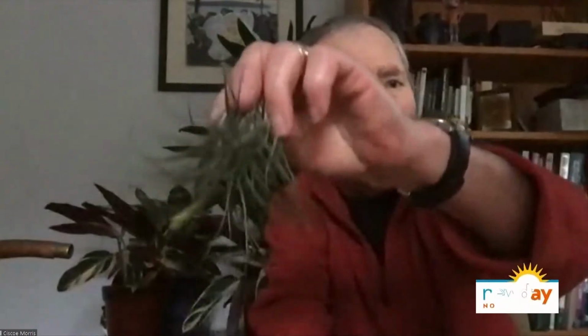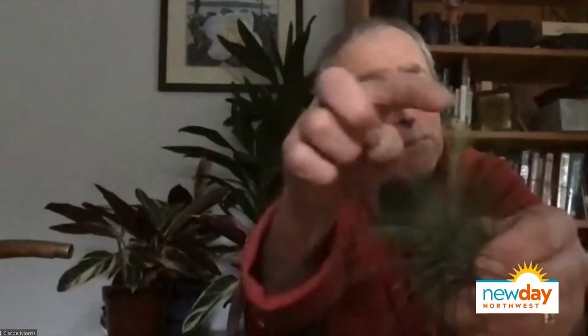Shake the living daylights out of it, and even let it just sit there upside down for a while. If too much water gets in there, that causes big trouble. They rot. And so I put them outside for the summer, and then they bloom like mad. This is going to get a pretty flower on it.